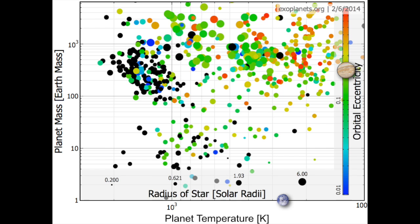So let's go back to this population. It's the same, but instead of having the period or the distance, I plotted as a function of the temperature, because the distance does not give you the temperature. It depends on the star. Same for the period. So in the case of temperature, you can see that we are getting planets that are the same temperature as the Earth, but most of them are giants. But we start to get planets that are temperate and with the size of the Earth.